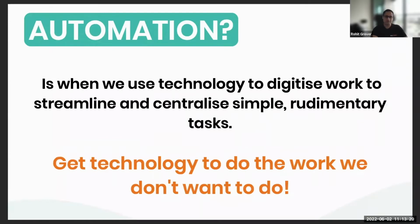So first off, what is automation? It's a term which is thrown around a lot, but how many of us actually understand what it is? Well, the standard definition is that automation is when we use technology to digitize work to streamline and centralize simple, rudimentary tasks. A layman's definition, or probably a better definition, would just be to get technology to do the work we don't want to do. It's when we actually employ technology using software and different services to do the work that we don't have the time or we don't want to do ourselves. So that essentially is what automation is.